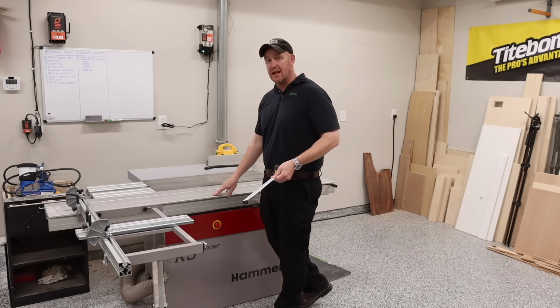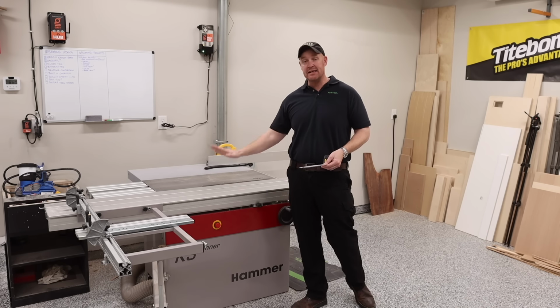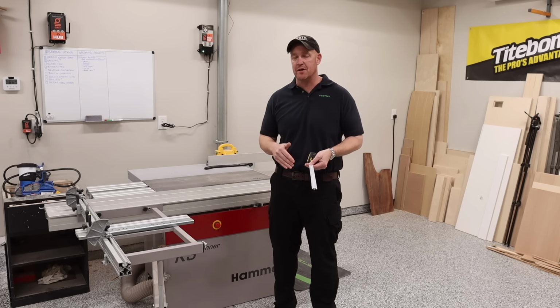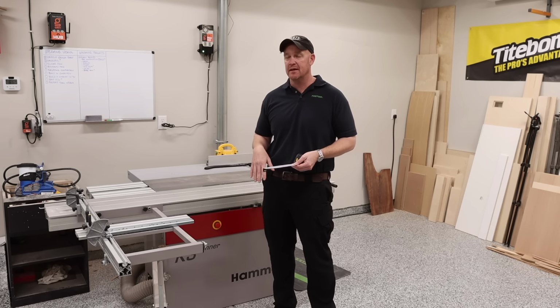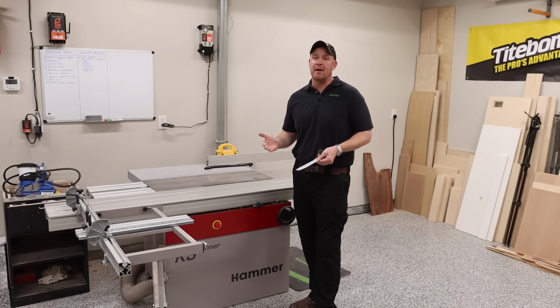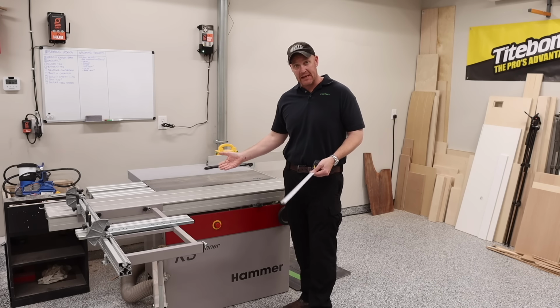Now let's move on to the slider. I have the 79-inch slider. I didn't plan on getting the 79-inch. I actually planned on getting, I believe it was the 48-inch. I'm like, oh, I don't need that big a crosscut capacity. Then I started thinking about it, and I'm like, well, okay, how much am I really adding by going to the 79-inch, and what capacity does that allow me, right?